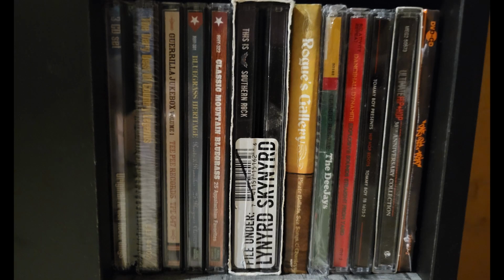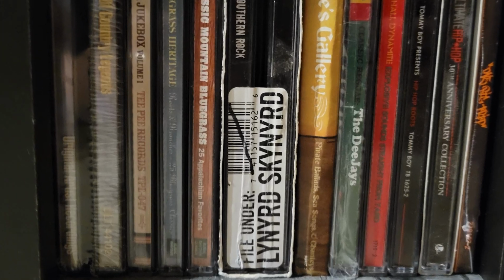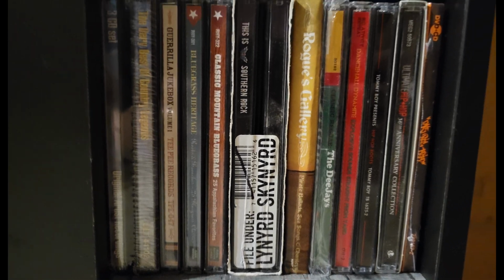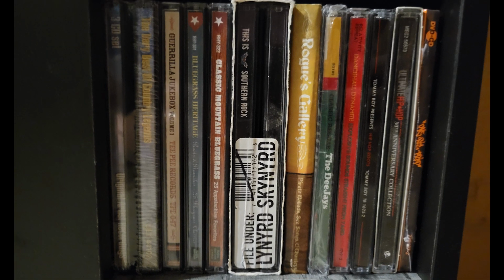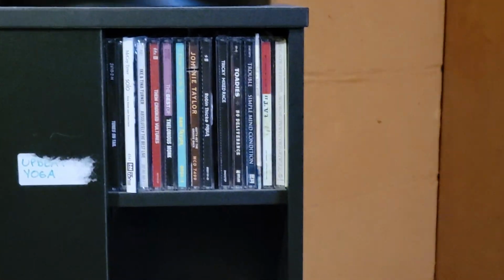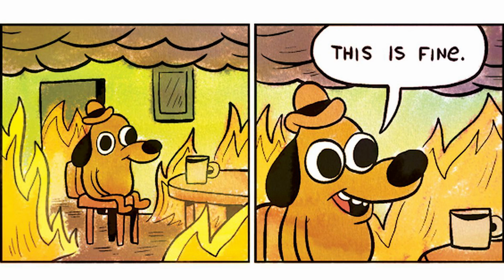I also blatantly ignored the CD's wishes to be filed under Lynyrd Skynyrd, mainly because I was lazy, but also because it's a various artist CD, and it deserves to go with the rest of them. It was at this point that I realized I had forgotten to move another section of CDs starting with T over to the table, so that was great and exciting and awesome, and I was so happy.